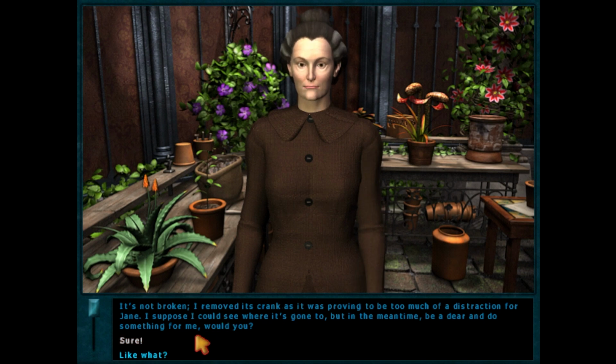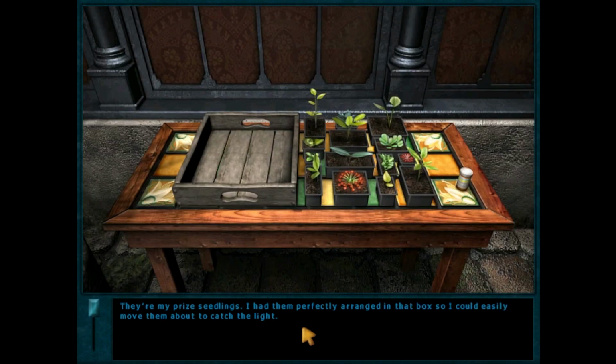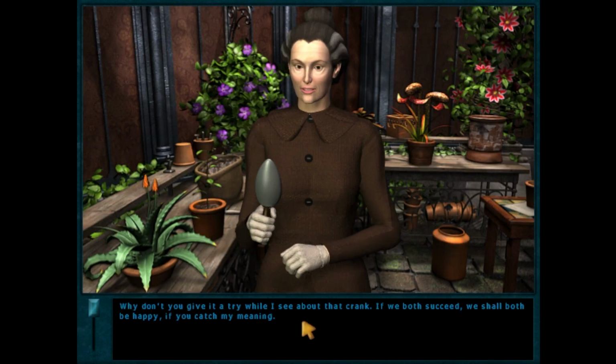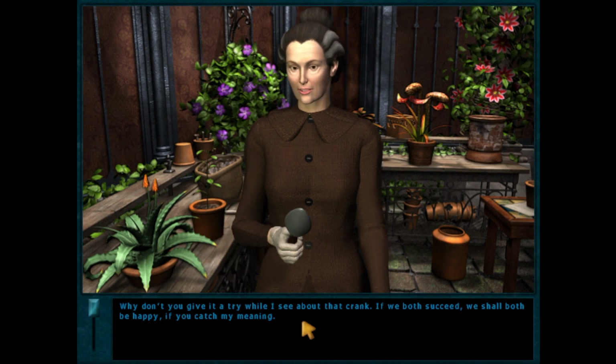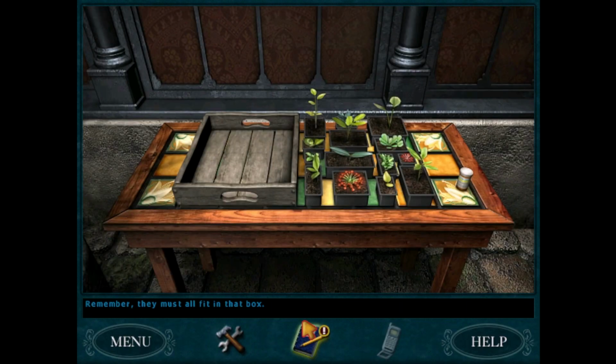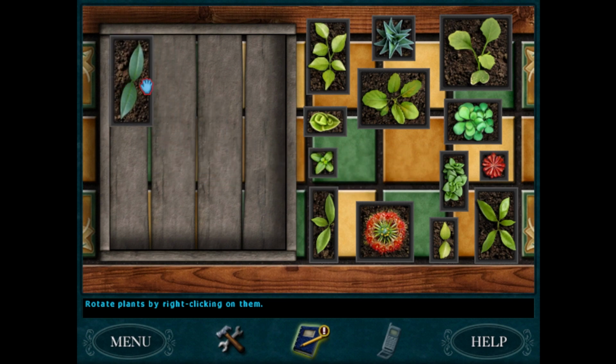Yeah. Sure. Do you see all those plants over there, in this house? They're my prize seedlings. I had them perfectly arranged in that box, so I could easily move them about and catch the light. Unfortunately, Jane took all of them out when I wasn't looking. And now, for the life of me, I cannot get them back in the box so that they all fit. Why don't you give it a try while I see about that crank? If we both succeed, we shall both be happy. If you catch my meaning. Remember, they must fit in that box. It's all tradition. Every previous housekeeper before me has put them in perfectly in this box.